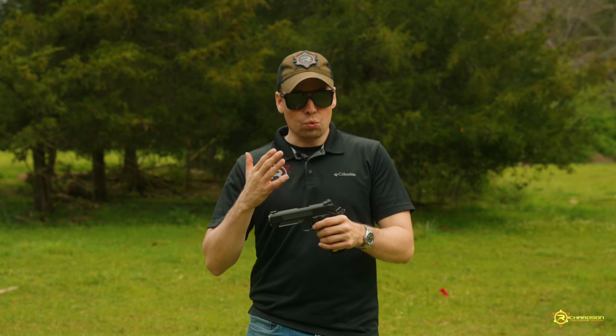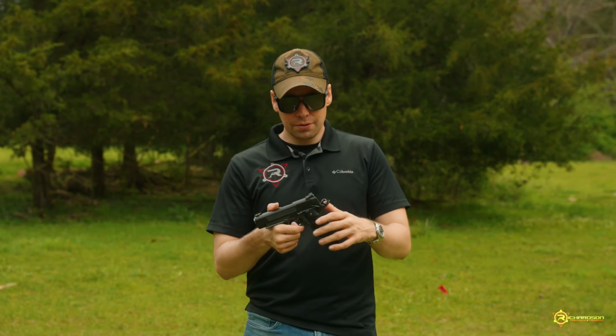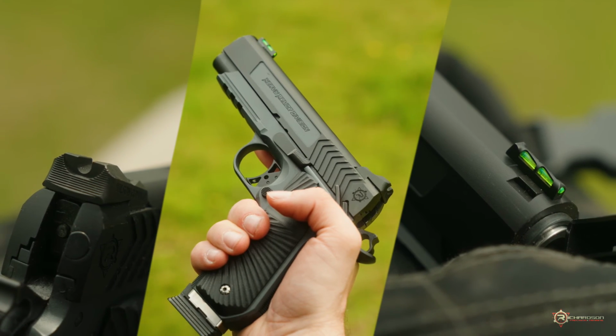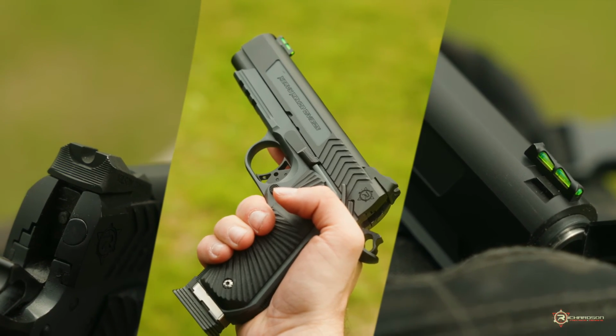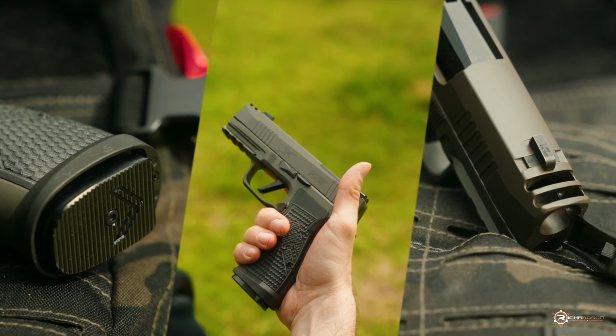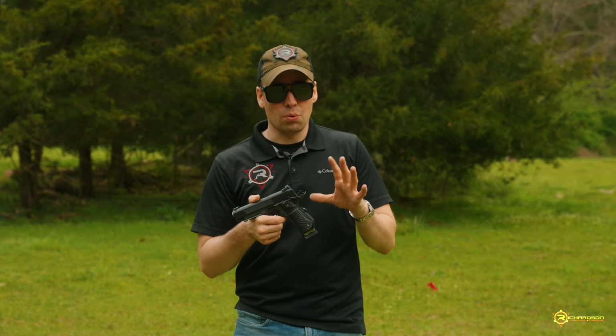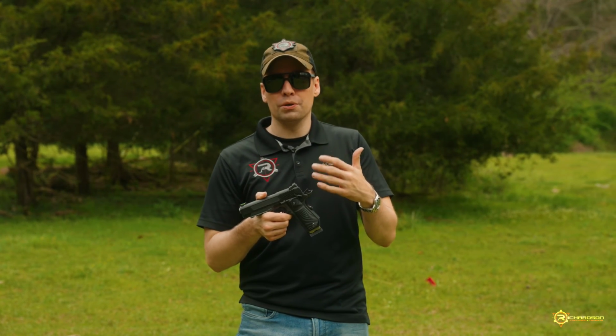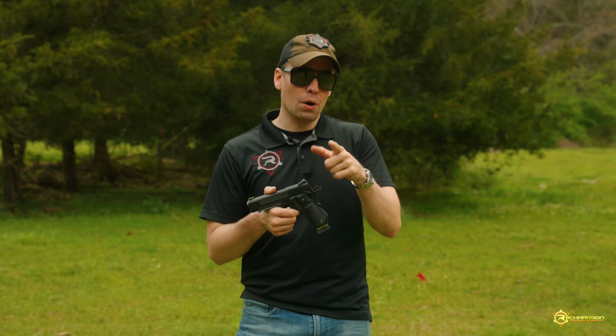But these are two really good examples of carry guns. This one runs around $2,000 for something like a DR9. It's a high-end custom tuned 1911. And then you run into something like the 365 AXG Legion, where you'll run just north of that $1,000 price point, that $1,200, $1,300 range, okay? So they aren't cheap guns, but they're two of my favorites. I recommend both of those.